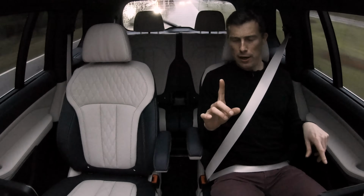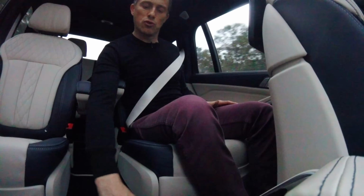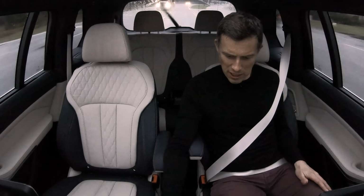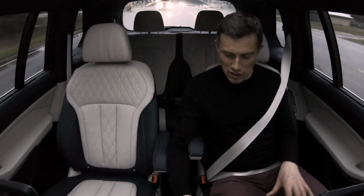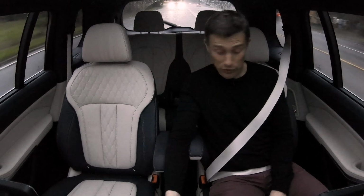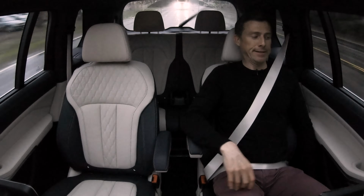There is one thing though. In the floor you then have this pod where you keep your drinks, but the plastic is just so cheap and nasty. I mean, that is the only cheap bit of plastic I've found in this car. It's a bit of a disappointment really. I don't know why they've done that. Anyway, I'm going to just kind of relax and try and ignore it.